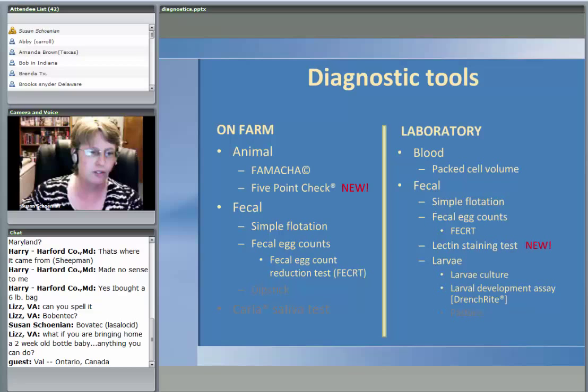Okay, so here's the list of all the tests I'm going to talk about tonight. And I've got them separated again by what you can do on the farm. And this is what just about all of us need to do, or at least portions of it. And then if you're having a really difficult time with parasites, you may need to do some of the laboratory testing on the right. Or sometimes just doing one test can clarify things in your program. You notice I got a couple of tests that are in light gray that you can't see as well. I'm going to talk a little bit about a couple of them, but they're really not available. The dipstick test and the Carla saliva test, they're available in Australia or New Zealand. They're not available here. And then you can look at the level of larva on pasture.